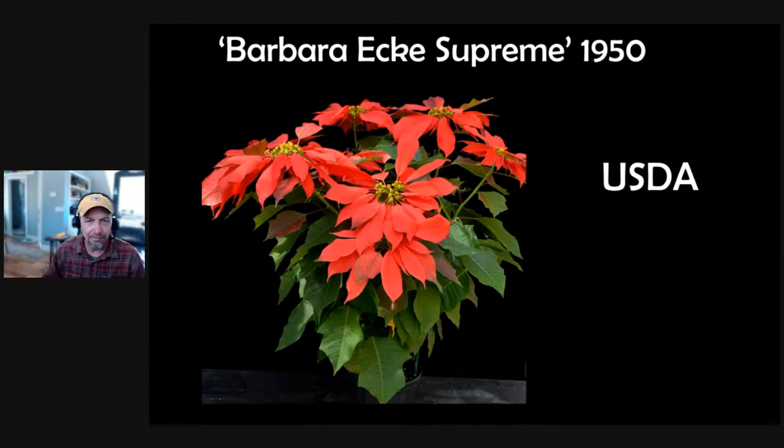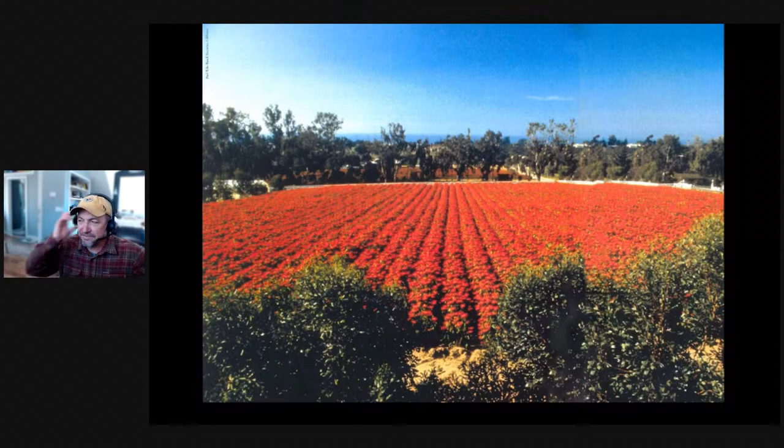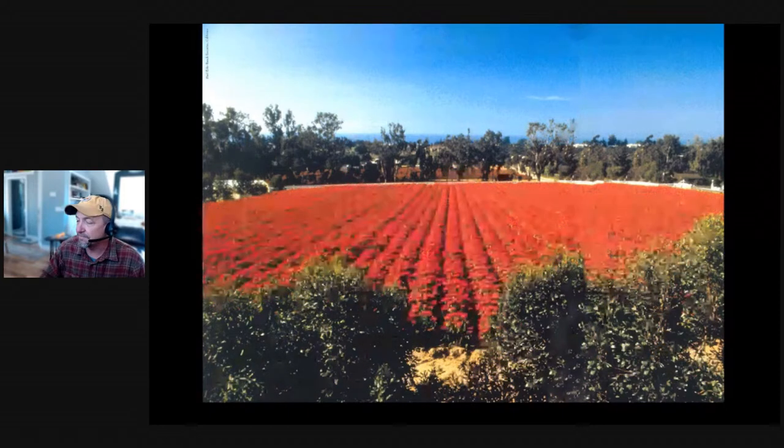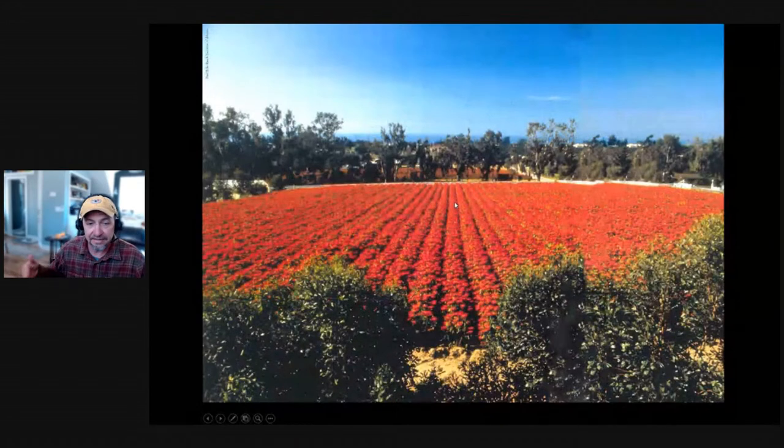This is an example of the fields that Ecky would have in California. And it was said at one time you could drive from LA down to San Diego and never be out of sight of a field of poinsettias. Their main facility was in Encinitas, just north of San Diego. But this is what it looked like, where again, you have acreage of plants being grown for cut flowers and then for the dormant canes that would be shipped across the country.